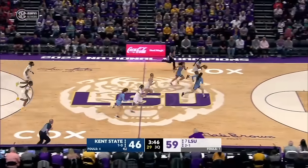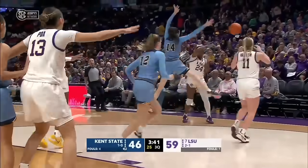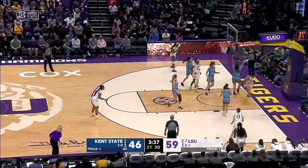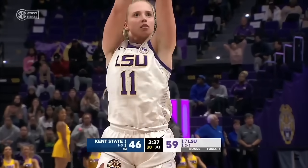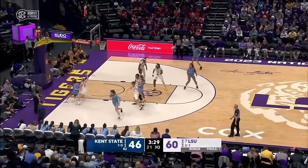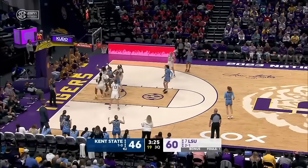Morrow makes the steal. She anticipated the pass. She will retreat and wait for the retinue to catch up. This is Van Lith. Van Lith sneaking her way underneath the bucket. And Haley Van Lith is very good at getting to the basket. Just give her a little sliver of space. Van Lith is defending. And a putback is good.